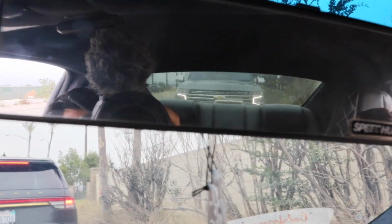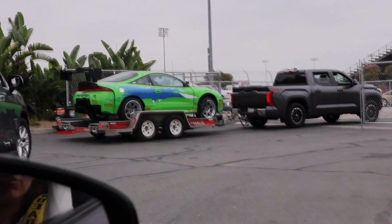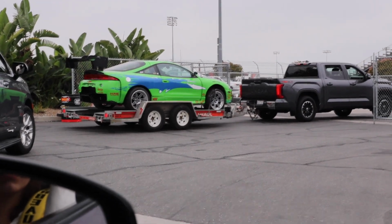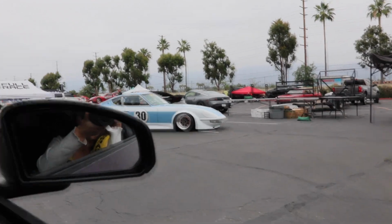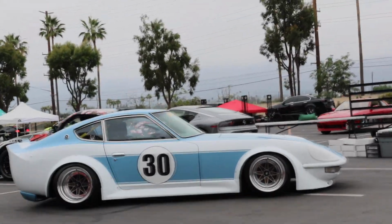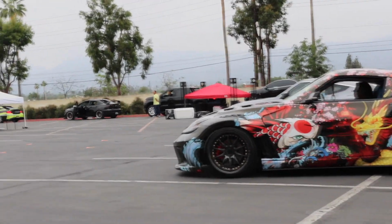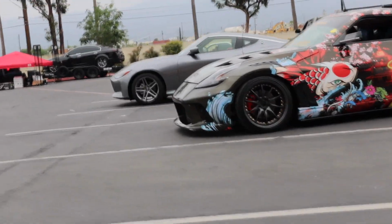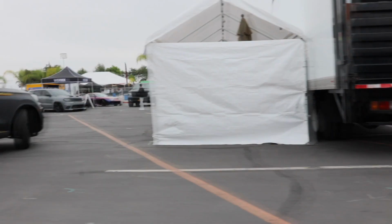They're right behind us. They're like in a Chevrolet Silverado. Bro, that's the Eclipse that was in TJ Hunt's video, I believe. Bro, those wheels are so nice. Guys, that's the brand new Z right there, bro. That's fire. The brand new Z. Oh, fire, bro.